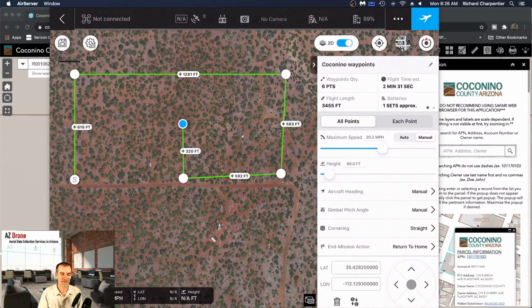I can tell Ground Station Pro, for all points, there are some things I want you to do. So number one, the maximum speed that I've set for this is 20 miles per hour. But you'll notice I've got it manual selected. So when I first put the drone up in the air and start moving to fly along this flight path, as I'm giving it the throttle is when the drone will be moving. If I take my fingers off of the sticks, the drone's going to hover wherever I've got it. It's not going to automatically take itself to that first waypoint over here.